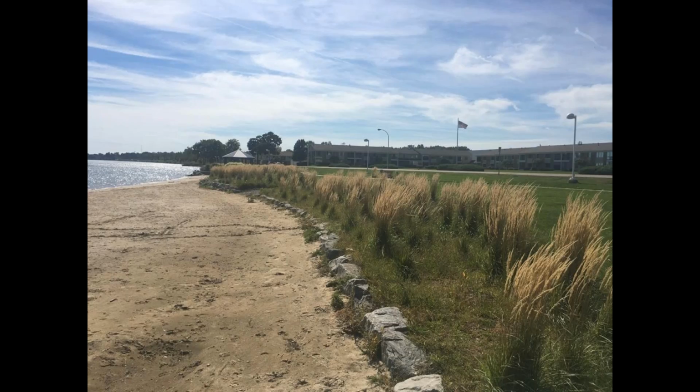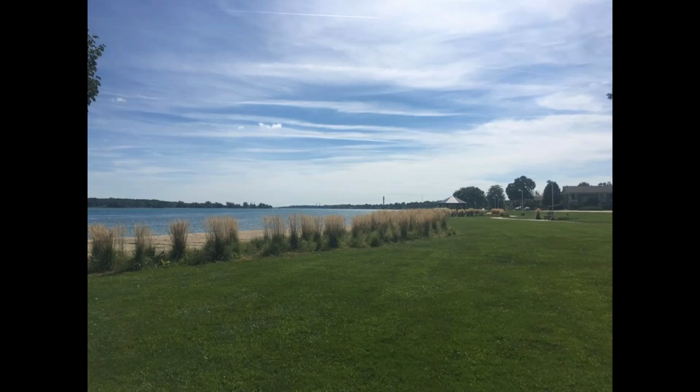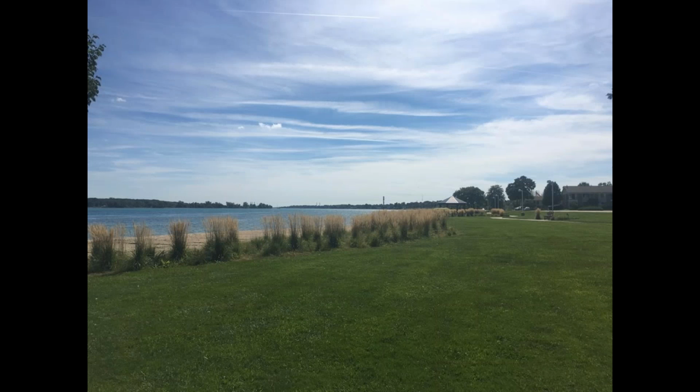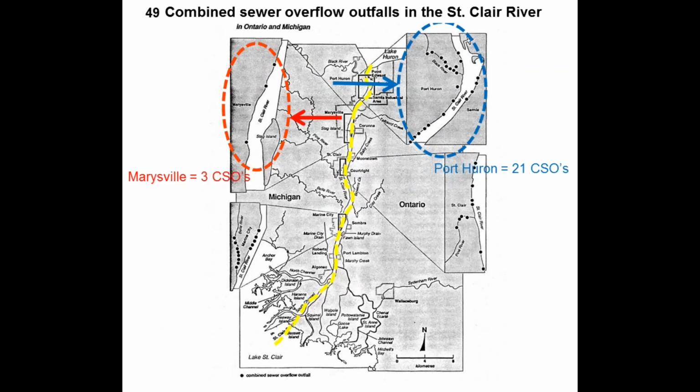This is looking south. Again, looking south, no geese. So the grass divides the beach from the mowed turf. And there are a lot fewer geese, if any. I haven't noticed any there, so compared to past years, it has greatly improved.